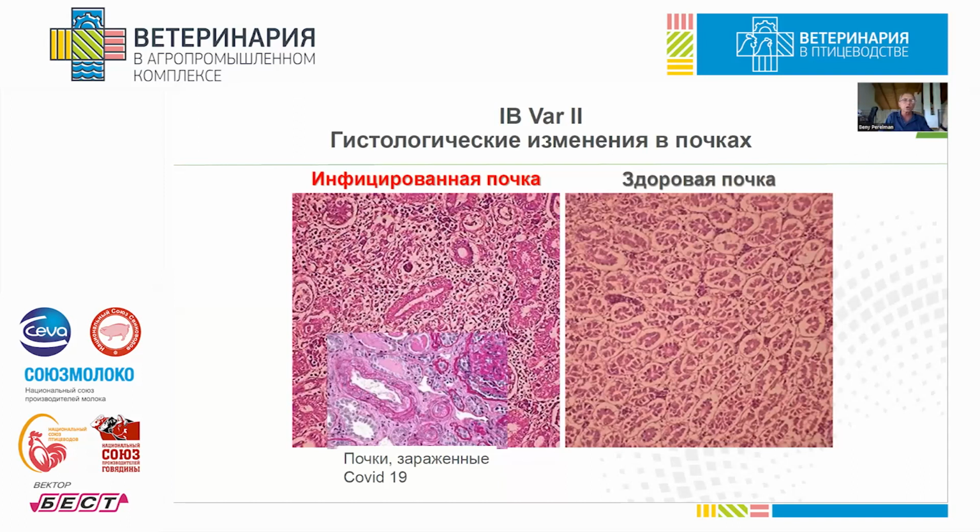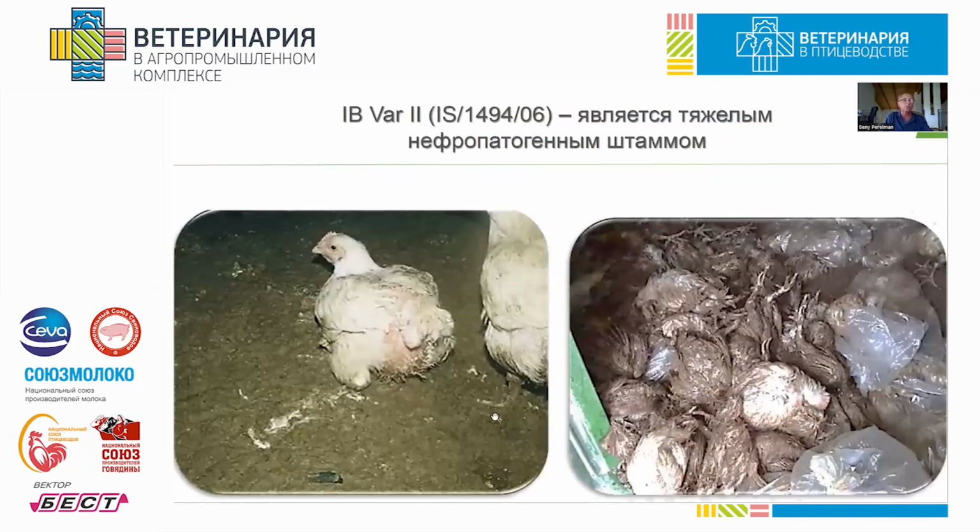If we compare it, just as a curiosity, what you see now in the blue picture is the kidney of a dead person that died from COVID-19. And you can see that the damage in the kidneys caused by infectious bronchitis variant 2 and COVID-19 in people is very, very, very similar. Okay, it's very interesting. Now, this virus, of course, causing this nephropathology, causes a huge urination in the flock.